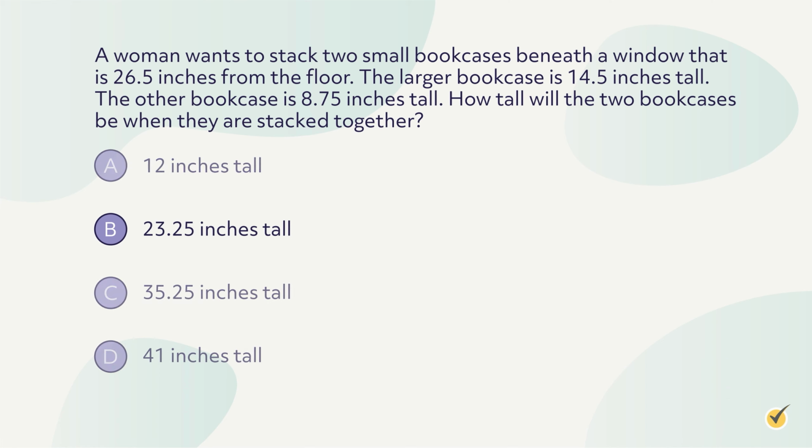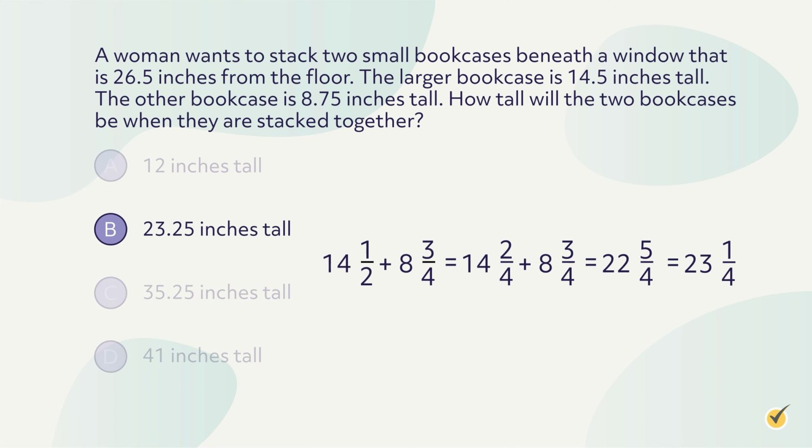The correct answer is B. To solve this problem, you'll need to simply use addition. The height of the window from the floor is not needed in this equation. It is extra information. You only need to add the heights of the 2 bookcases. Convert the fractions so they have a common denominator. After you add, simplify the fraction.